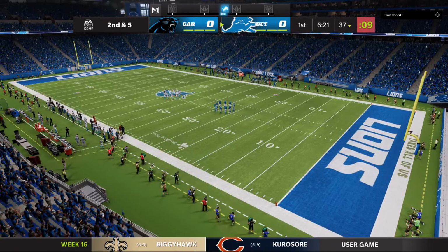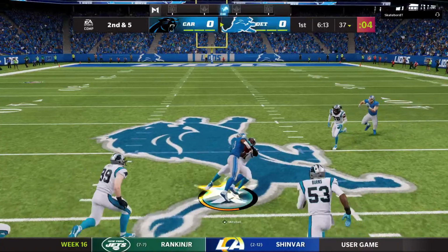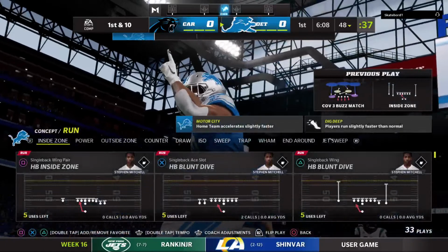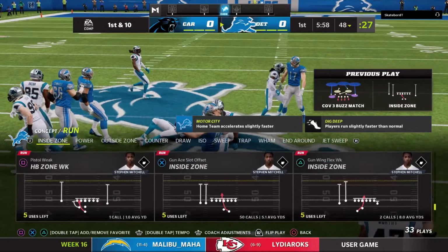Here's 2nd and 5 now from the 37. And able to get this one across the 45 before he's brought down. Well, there's plenty of real estate for him to maneuver on that run. And let's face it, it shouldn't be a surprise. He's one of the better backs in the league. Had to come into this game with the idea, slow him down. Otherwise, it's going to be a long afternoon.